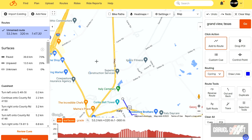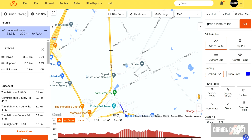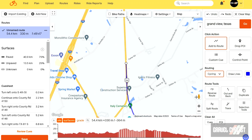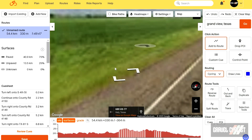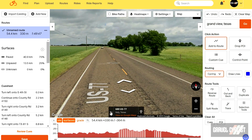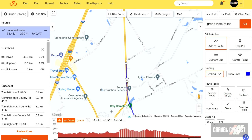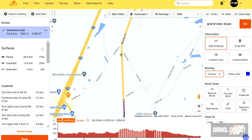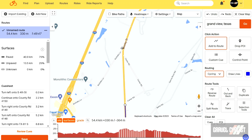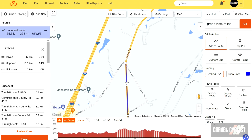Keep that in mind. All right, so we're going to be on this road, Highway 77, for a short time. Let's just have a quick look at it inside the Google. And the good news is there's a bike lane, so that helps quite a bit. Now we have to head in a northwest direction to get back to the start town of Ground View. So I'm going to take the main road right there, Mosley Street.